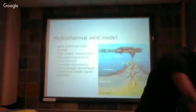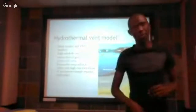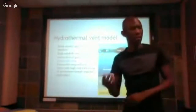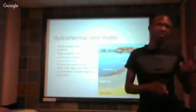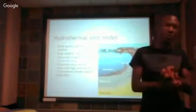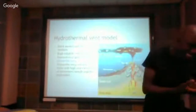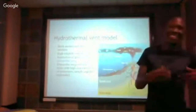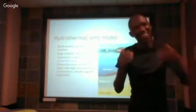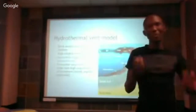So moving forward from that, we have the hydrothermal vent model, which has also been proposed. We have probably two types of hydrothermal vents, if I'm not mistaken: the white smoker and the black smoker. They are two types of vents that emit different types of gases.